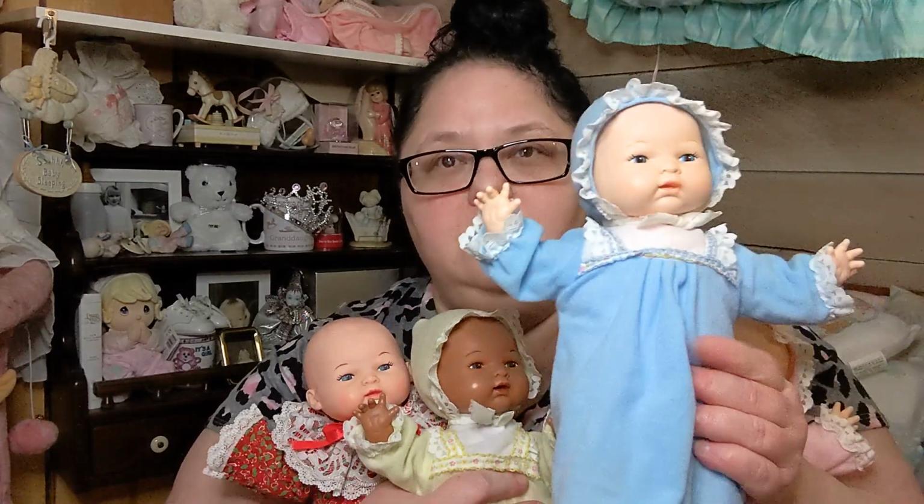So I got Caylee for Christmas in 2022. I got her new in box, this doll. Precious Playmates Baby Darling. So if you want any of these types of dolls, they're Playmates or Precious Playmates.